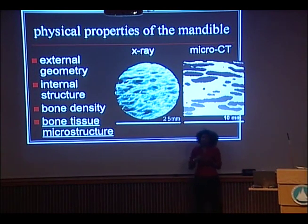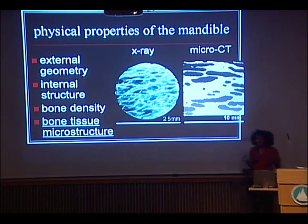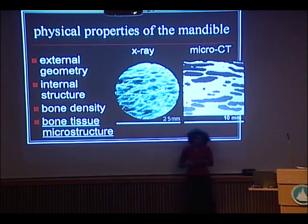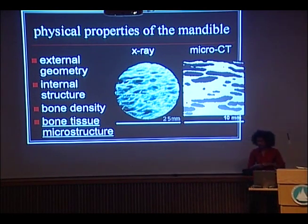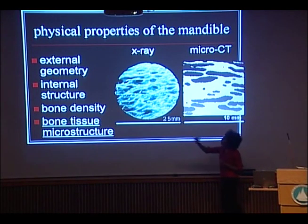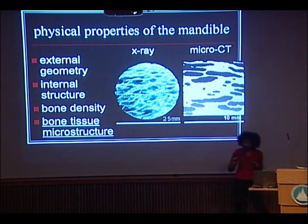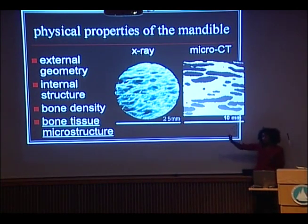And the last thing I wanted to look at was the actual tissue microstructure, or what the bone looked like up close and personal. Now on the left, what you'll notice, this is an x-ray of that trabecular bone, or that really highly porous bone. And it looks like typical trabecular bone that we'd find in a cow or a human, in a femur or anything else. The trabeculae, or these bony struts, are about 0.1 millimeters in width in a typical trabecular bone.